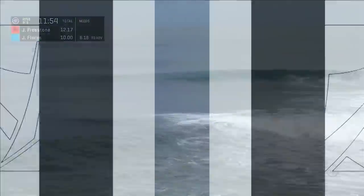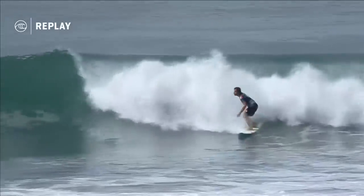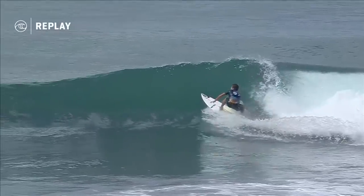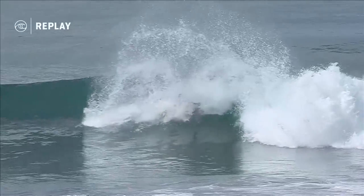Feeling it. Yeah, this is cool. I love when Jeremy's in this mood. Big hit out of the top. Coming around, sees this section, and the club sandwich comes out and rides out of it perfectly. Now, Josh Kerr made that move famous, Luke, back in 2007 against Mick Fanning in a quarterfinal heat. So amazing.